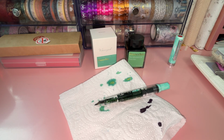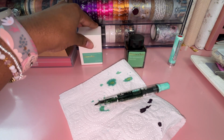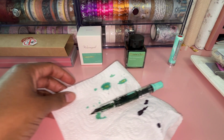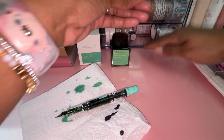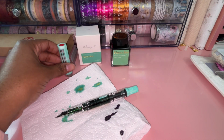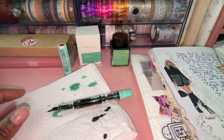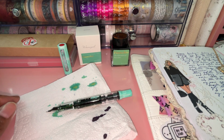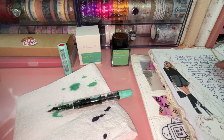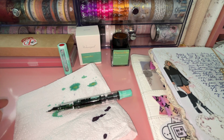I typically don't change my inks like that. I will here and there as I start to do the monthly inked up challenges. So some pens you will see with the same ink, some pens you won't. But I typically let ink sit in my pen for about 2 to 3 months, depending on what colors they are. I try to be a little seasonal with my inks. So I do have some inks that you will really only see me use during certain seasons.